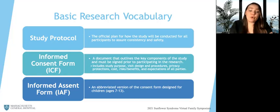The same protocol will be used at all locations or sites the study is being conducted at. A protocol guides what must happen during the study visits, as well as how the physician can and should treat the patients participating in the study, although patient safety is always made the top priority.